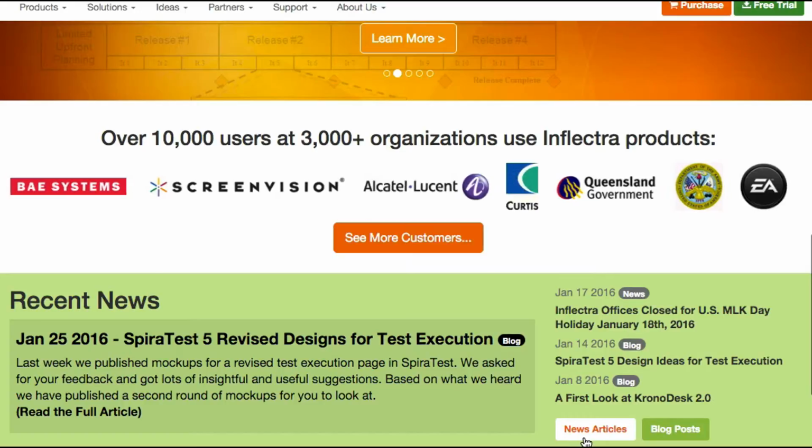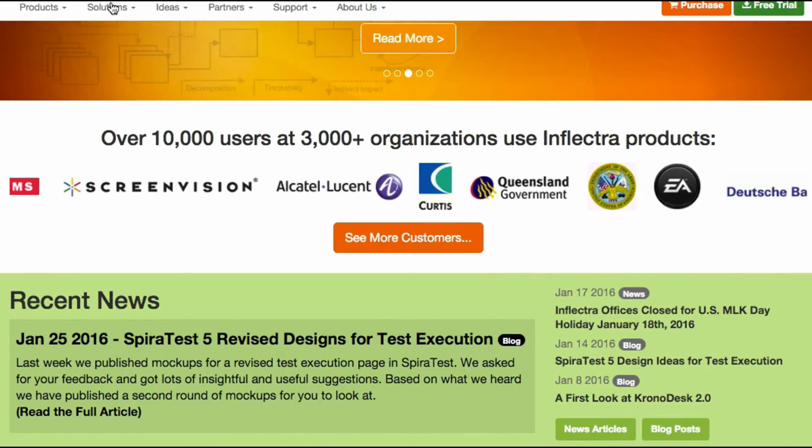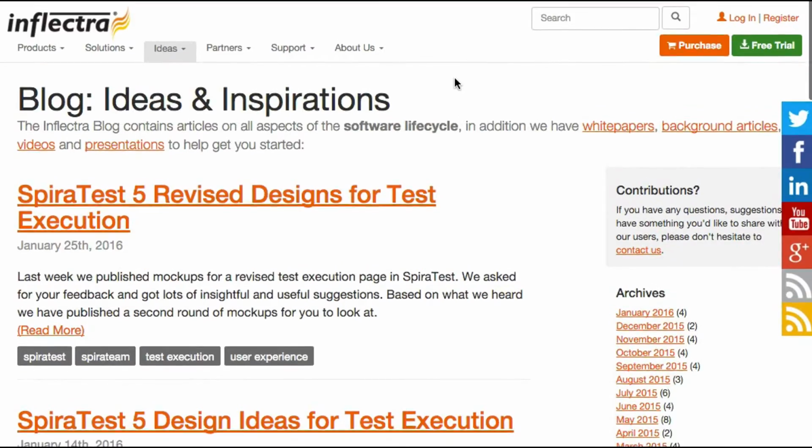But then I found, okay, we have ideas. So this is news articles in the news, and then we have blog posts, which is also this section here, ideas. So the ideas blog is actually their content. And if we see here, they're posting a lot. So every month, that is every week, at least one post. Yeah. And of course, that's always, not always.